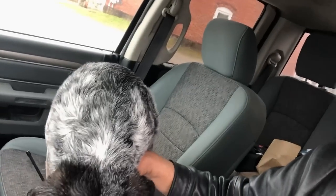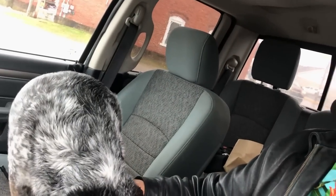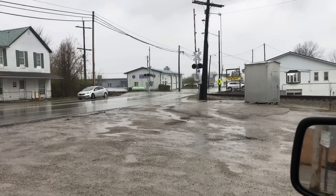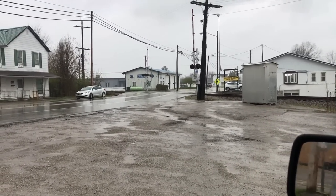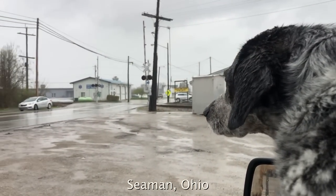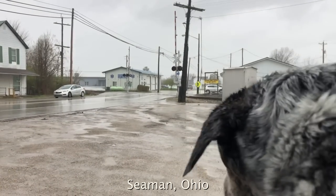Still got Chessie with me. She hears the train coming. Look at her, she's trying to get over here and jump on top of me. All right, the train's gonna be coming across this crossing. Oh, Chessie just stepped on me. Here she comes. Anyways, the train's coming from that way anytime now.